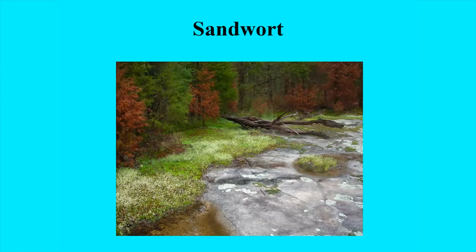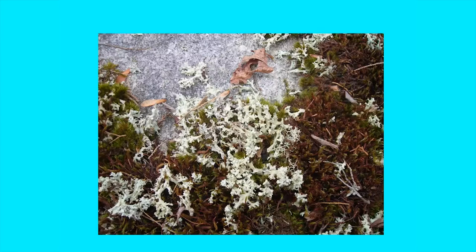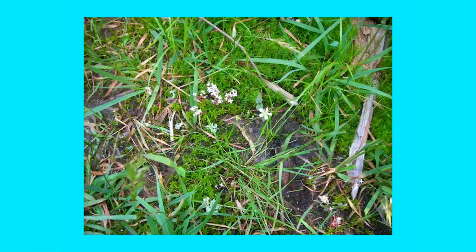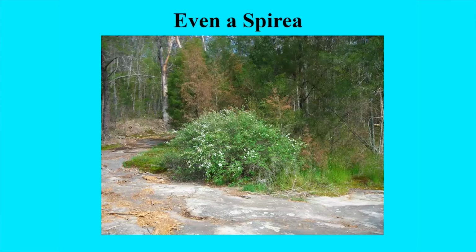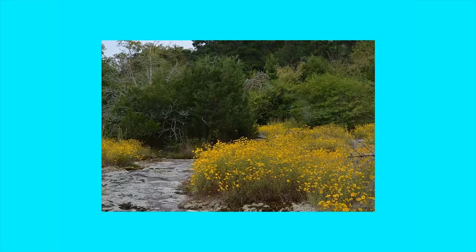And Quaker ladies grow there. Just fascinated by the patterns of the mosses and lichens. More mosses, sphagnum type mosses here. And then Quaker ladies are persisting and coming up through the mosses. Even a spirea is trying to grow there. And in the background you can see the mesic forest of hickory and oak. And the quarter sunflower growing again in the very thin margins, the thin soil right next to the flat rock. So this is September. The quarter sunflower is flourishing.